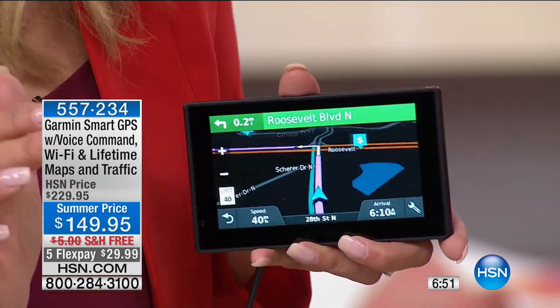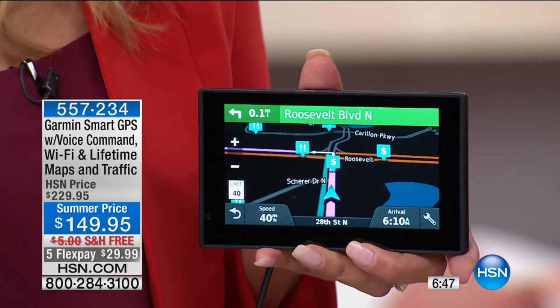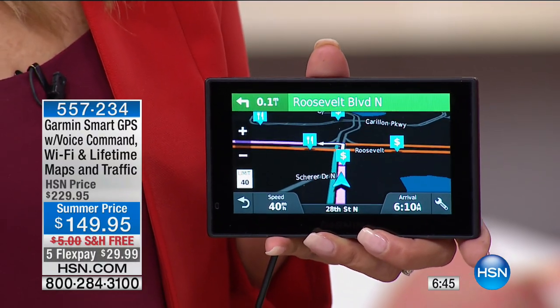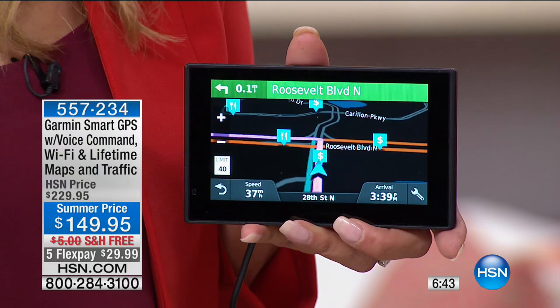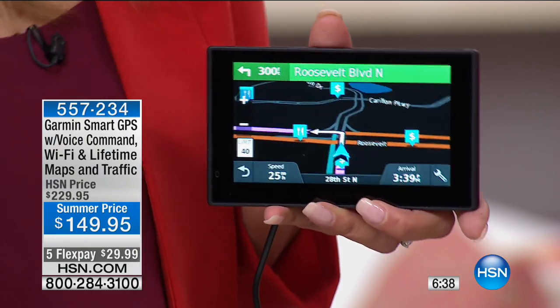This is the most popular model that we've ever offered. This was a former Today special. And when we offered it just 2 months ago, which by the way was the same price, you are getting such a huge value, because you get the voice directions, you get the ability to talk to it, you get the lifetime maps that are included.